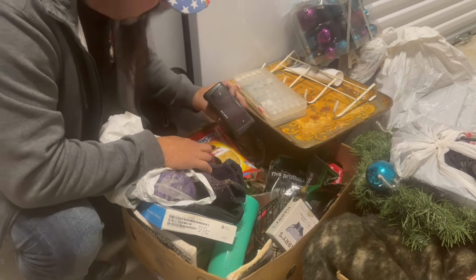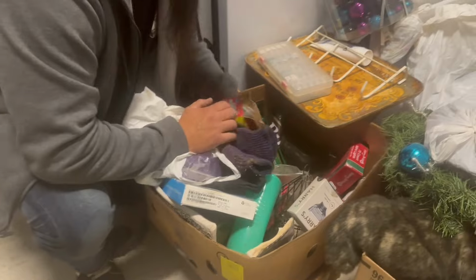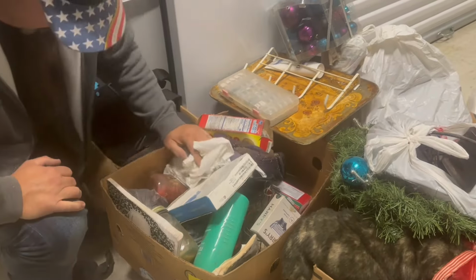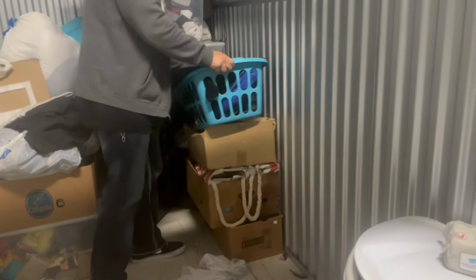Oh, we've got an alarm clock. Looks like an old school alarm clock. Boy, the bottoms of these are so gross down here. Christmas lights and a birdcage. All right. Whips and chains and chains and whips.